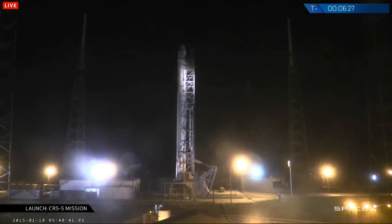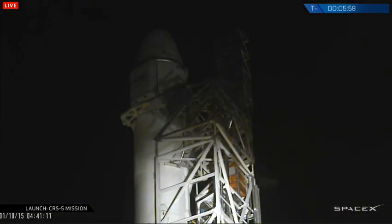Falcon 9 switching to internal power. Ground CVC system setting up. T-minus 6 minutes. Tanks pressing for strong back retract. F9 is on internal power.